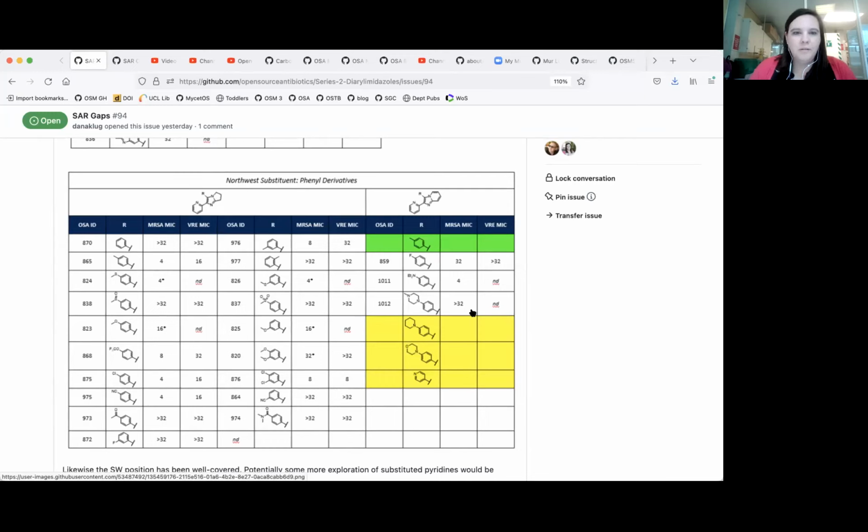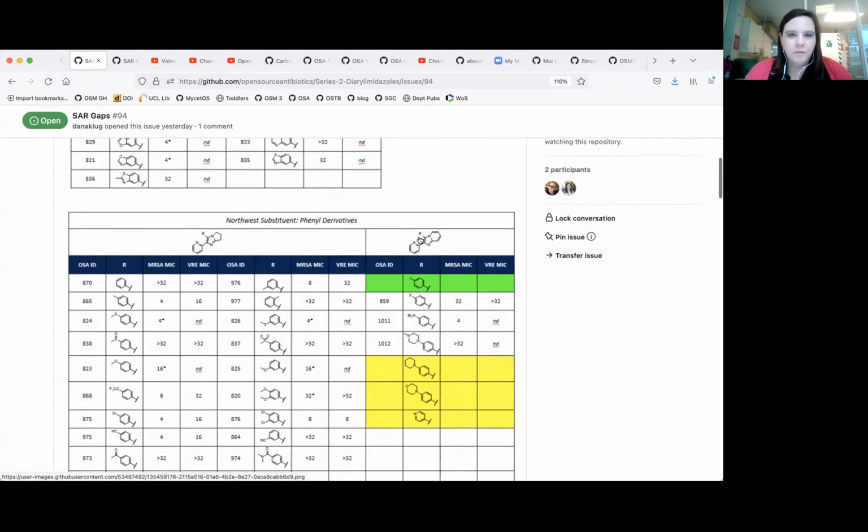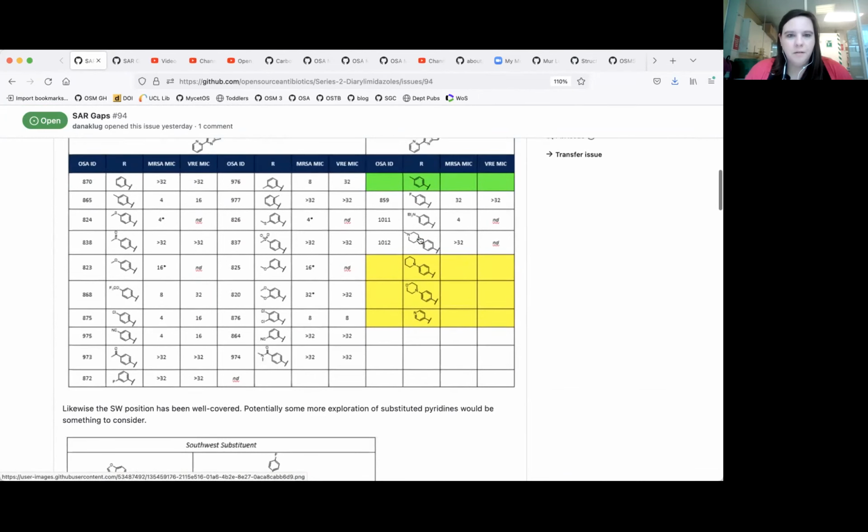But that compound in green with the 5,6 aromatic core and the para-toluol substituent has actually not been made. But you can see across a lot of the other tables that it bridges some of these other compounds that we have. So I think it's still worth making, even though my guess is it'll probably be around 2 or 4 micrograms per mil. And then for the Northwest substituent, I had just proposed a couple compounds that build on the active one, the diethylamine.